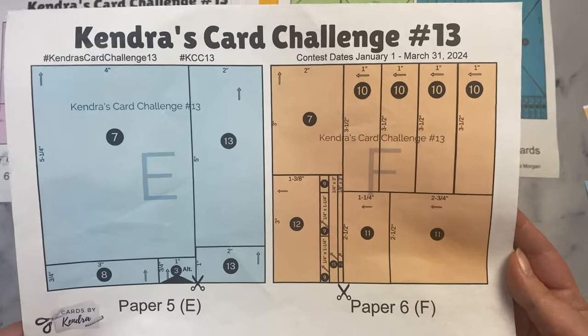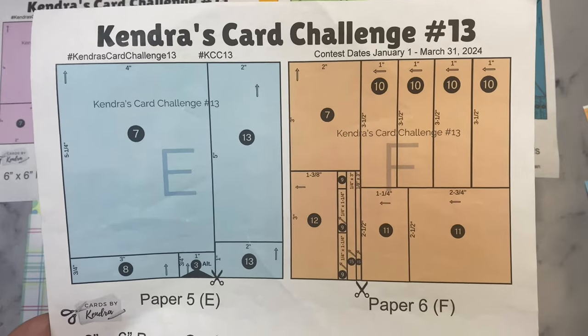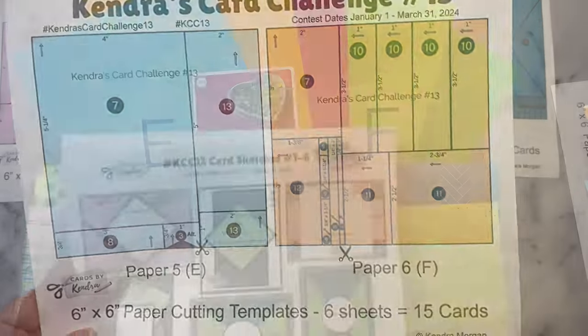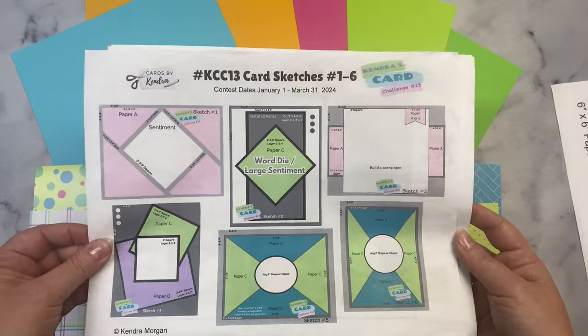Now, all of the papers have arrows going in different directions except for paper E. So if you have any directional patterns like hearts or rainbows that need to face a certain way, you'll want to assign that to paper E.